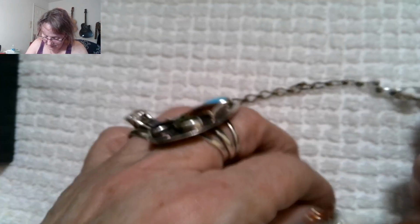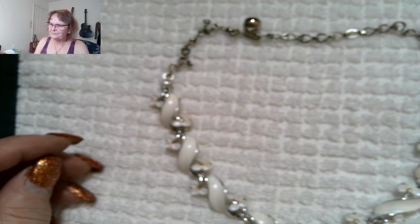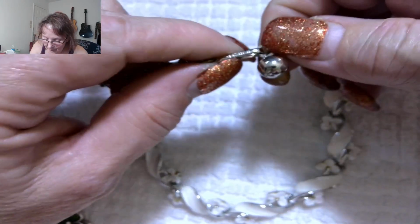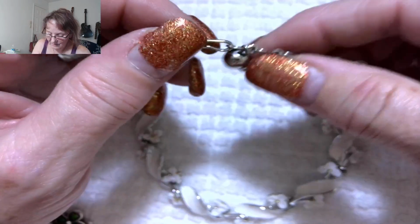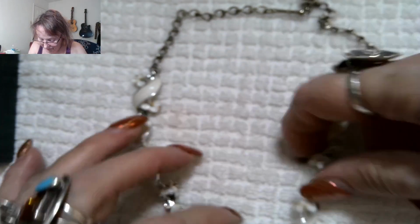Okay, then I found this, which I believe is Coral, but I can't remember what this was. Maybe not Coral, maybe Trifari. No, Lisner. Really nice Lisner. Beautiful Lisner. And in really great shape for an old vintage Lisner. Signed Lisner right there. And look at the condition that this is in. Somebody took really good care of this.